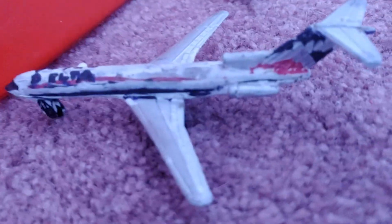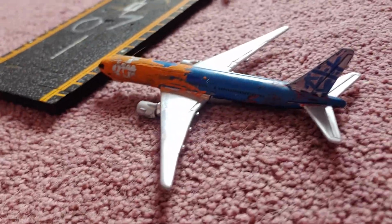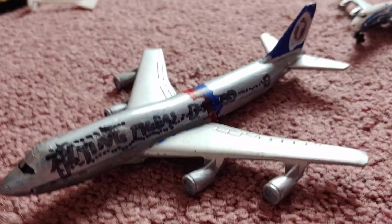LOT Polish Airlines with the truck. 787 Dreamliner. Delta Airlines 727 and Delta Airlines 747. KLM Orange Pride 777, Flying Tigers 747-200, 747-8I in the house livery, and the Singapore Airlines Concorde, owned by British Airways. And the Japan Airlines Super Resort livery 747-200 again.